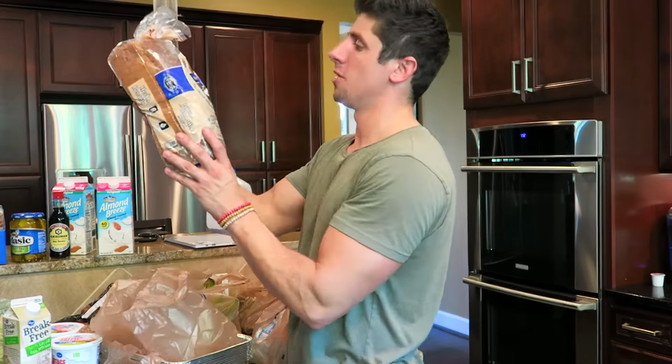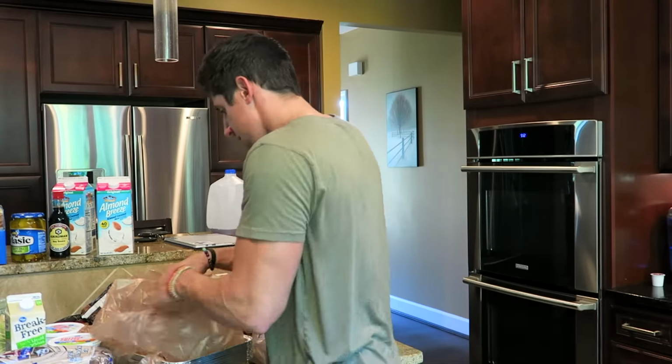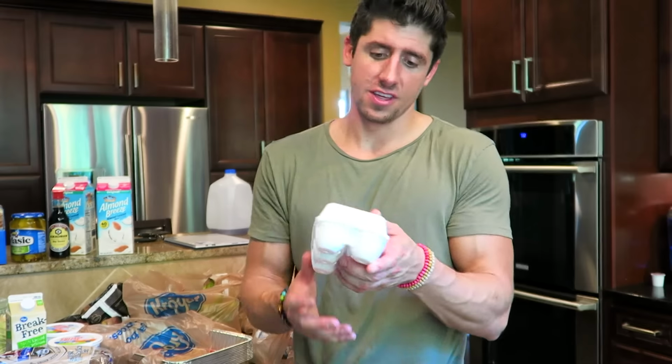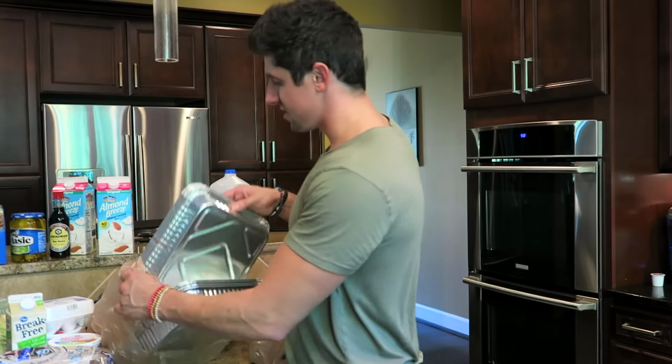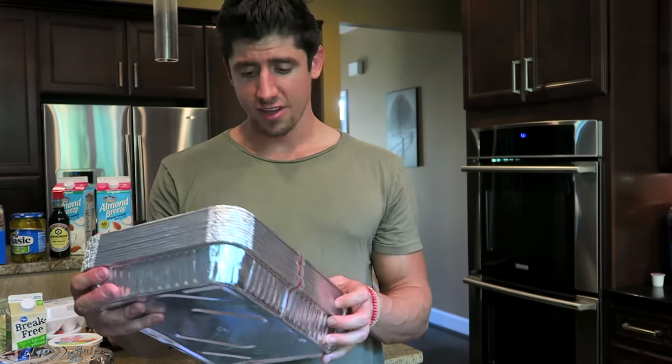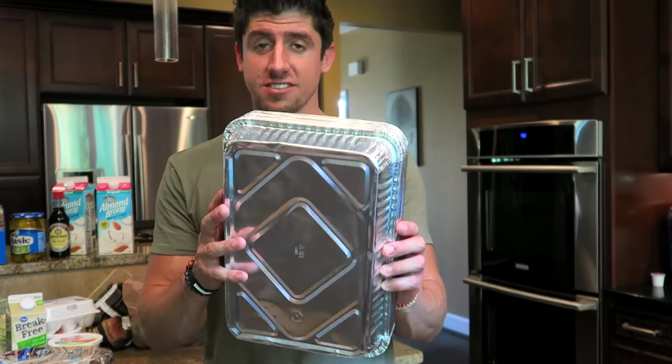I have some 100% whole wheat bread for the tuna sandwiches. Then I have the 6 large eggs for breakfast, one egg for breakfast. I have the 10 cans this week. They were buy two, get one free. So I have, these are all 4-packs. I have 3 different 4-packs of these.